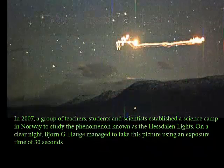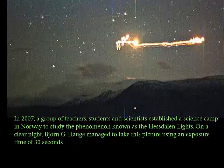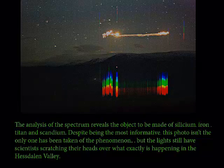In 2007, a group of teachers, students, and scientists established a science camp in Norway to study the phenomenon known as the Hessdalen lights. On a clear night, Bjorn G. Hoge managed to take this picture using an exposure time of 30 seconds. The analysis of the spectrum reveals the object to be made of silicium, iron, and scandium. Despite being the most informative, this photo isn't the only one that has been taken of the phenomenon, but the lights still have scientists scratching their heads over what exactly is happening in the Hessdalen Valley.